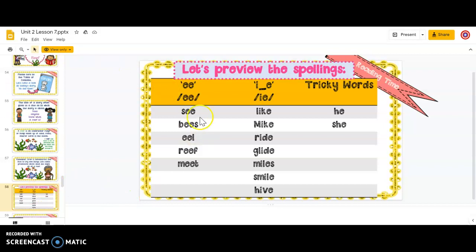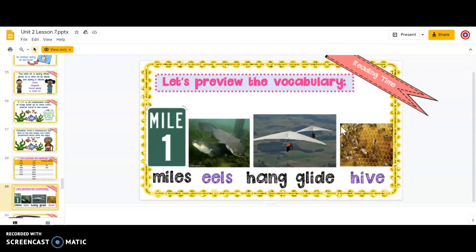So we have our spelling sounds. Double E says E. Say E. Repeat after me. Bees. Eel. Reef. Meat. IE says I. Repeat after me. Like, Mike, ride, glide, miles, smile, hive. Two tricky words, he, she. Beautiful.